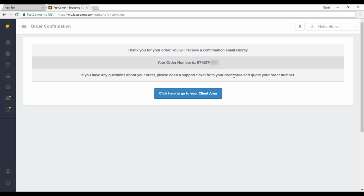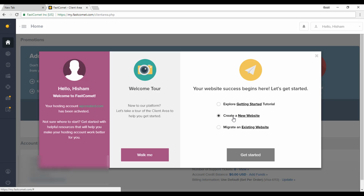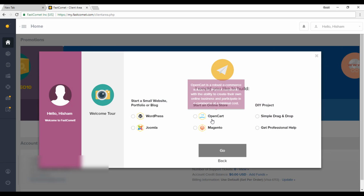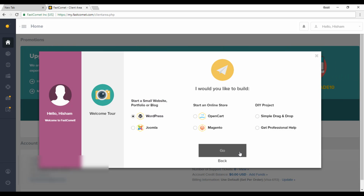It seems like it has an order number, but I don't think we need it. It'll probably send me an email as well. So I'll click here to go to the client area, and voila, here is our dashboard. It's telling you all this information. If you want a walkthrough of all the different features, you can click on walk me. For me, I'll click on create a new website, and it's going to ask what type of website you want to create. It actually supports a lot of different ones, but I'll choose WordPress, as that's the platform that I recommend the most. So click on WordPress and click on go.